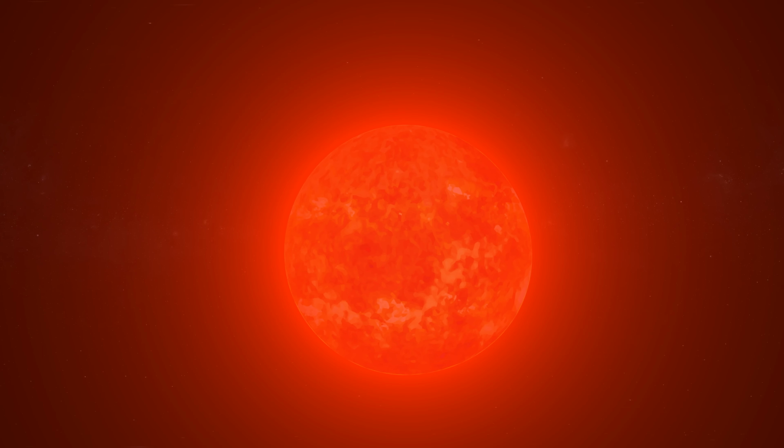But how can it be that slow? Well, you gotta remember that this star is so large that it takes light 2.7 hours just to go from one side of the star to another. Now ask yourself, is light too slow, or is the biggest star we know of too big?